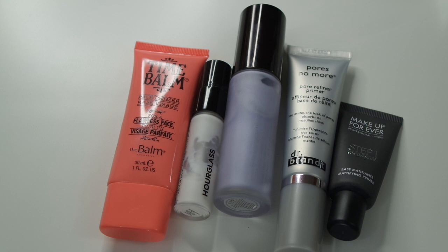Then the next one is the Dr. Brandt's Pores No More, which also is a wonderful pore blurring primer, but I used it a lot, so it's going back. My Makeup Forever Step 1 Equalizer Mattifying, that always stays in my everyday makeup drawer because I do have a very oily T-zone, and so I use that every single day.